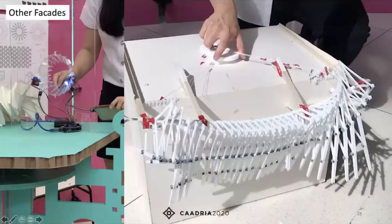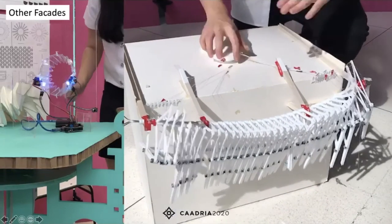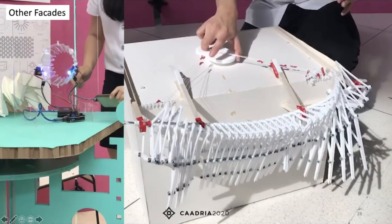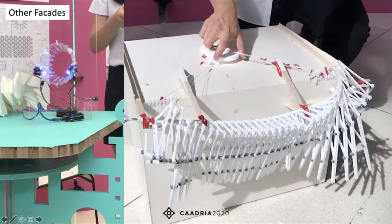Other projects in combination, so that goes up, this goes down, and this will create more kinetic openings that could be developed further.